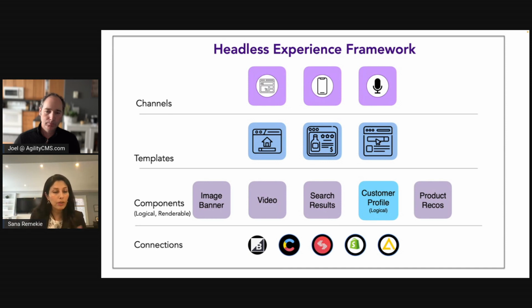So when you make a call to the personalization engine, you're asking for a template. You don't have to ask for individual components. You're just saying, give me the home page template, and it provides an image banner, a video, goes and gets the customer profile, all of those components, brings them together, assembles them, and provides them to the front end.